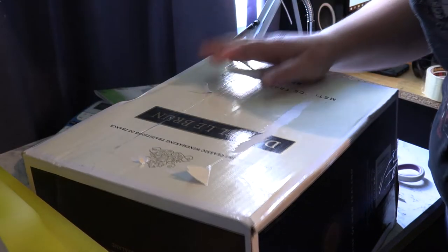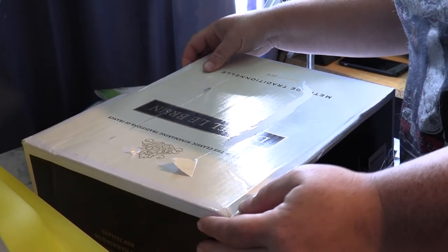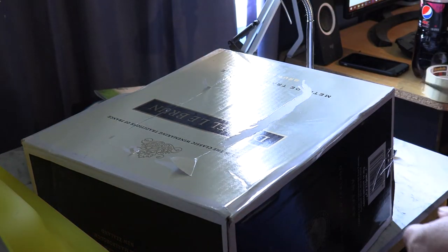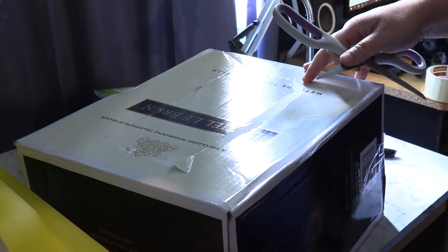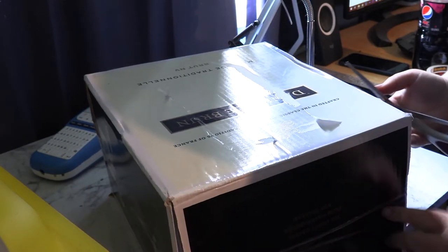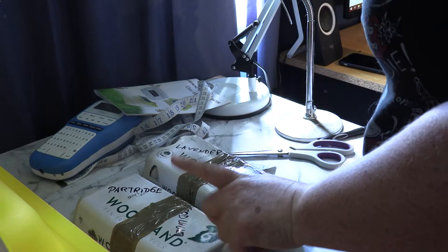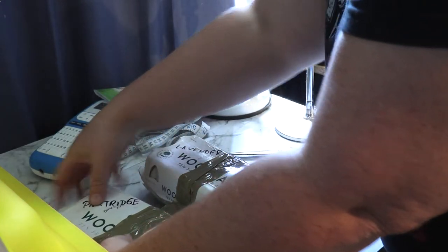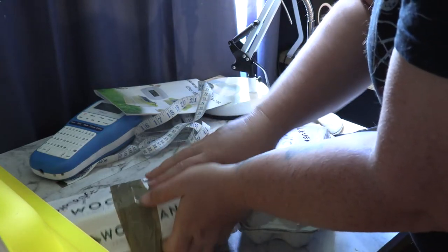Okay, so my eggs have just arrived this morning, so now I am going to unpackage them. It's very well sellotaped. I love the fact that it's in a wine box. Okay, so we've got the partridge eggs and the lavender eggs. Let's see what we've got inside.